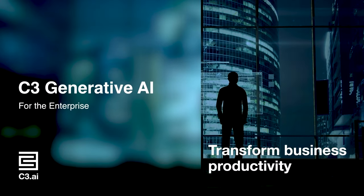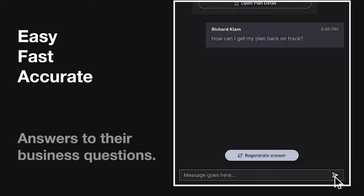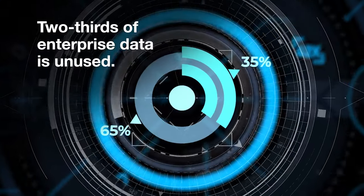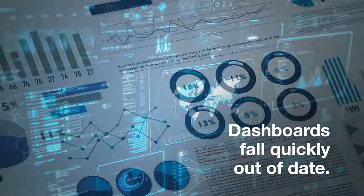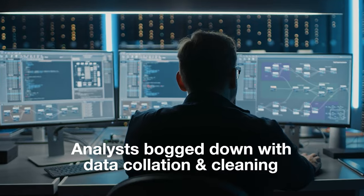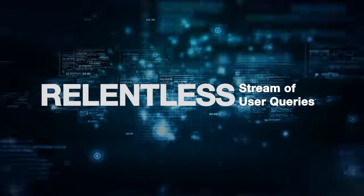Generative AI will transform business productivity by helping users get easy, fast, and accurate answers to their business questions. Today, two-thirds of enterprise data is unused and dashboards fall quickly out of date. Analysts get bogged down in data collation and cleaning to field a relentless stream of user queries.